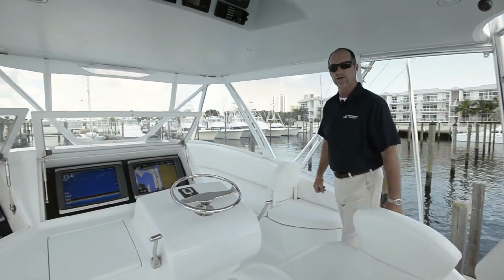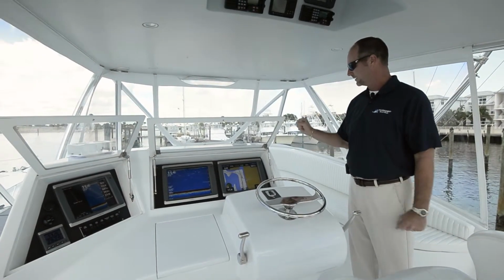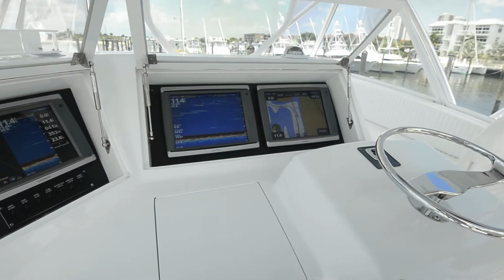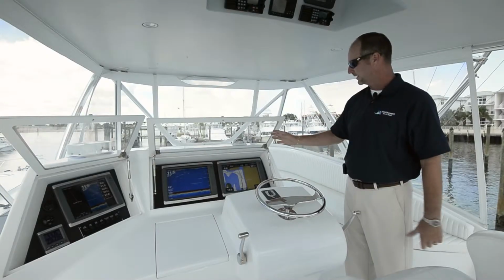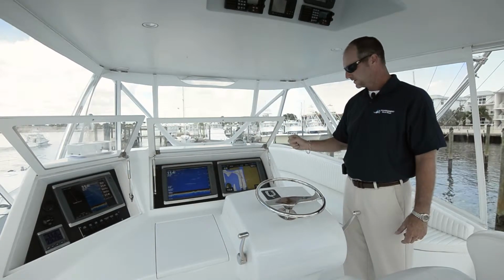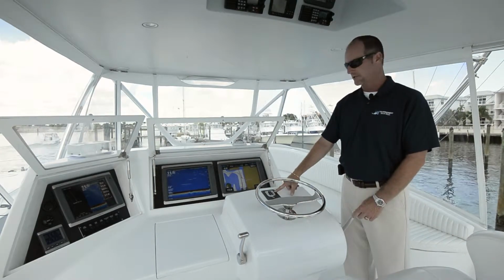As we enter the bridge area, as you can see, a very clean, uncluttered area, which I like. We have all the latest and greatest electronics from Garmin, the 7215 touchscreen GPS map, two 15-inch monitors, a 12-inch monitor, all redundant, and able to play the sounder, the plotter, the radar, of your choice. Single lever Cat controls, trolling valve, single lever sync.